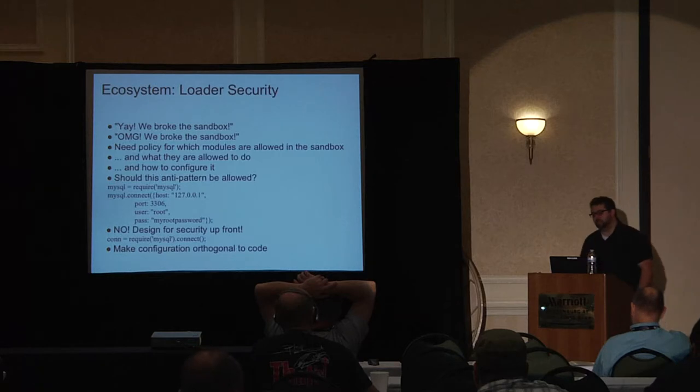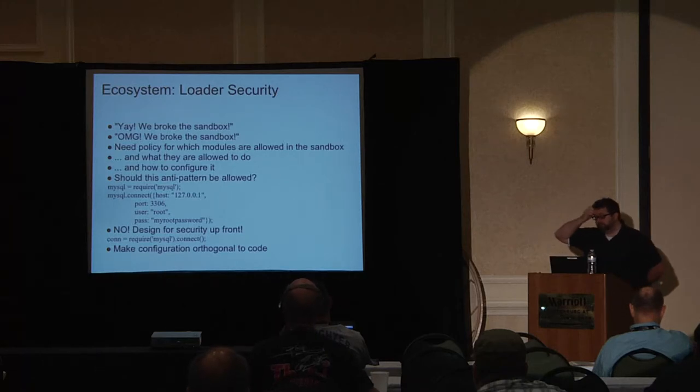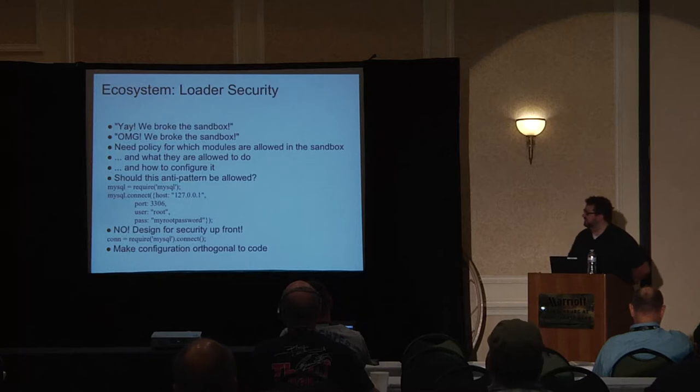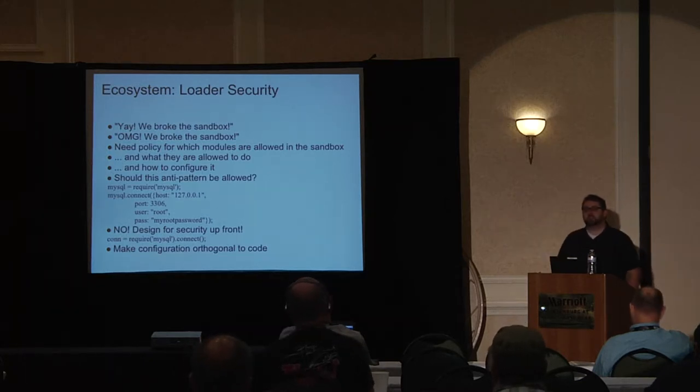Going back to our MySQL example here, we require the MySQL module, and this imports the MySQL module. And then we want to connect to a database. So how many people have seen something like this in code somewhere, right? If you're a PHP programmer, you've probably seen this pattern everywhere. We want to connect to a database, so we write our password into the source code. Should that be allowed? That's ridiculous. Why would you put a password in source code and check it into revision control?